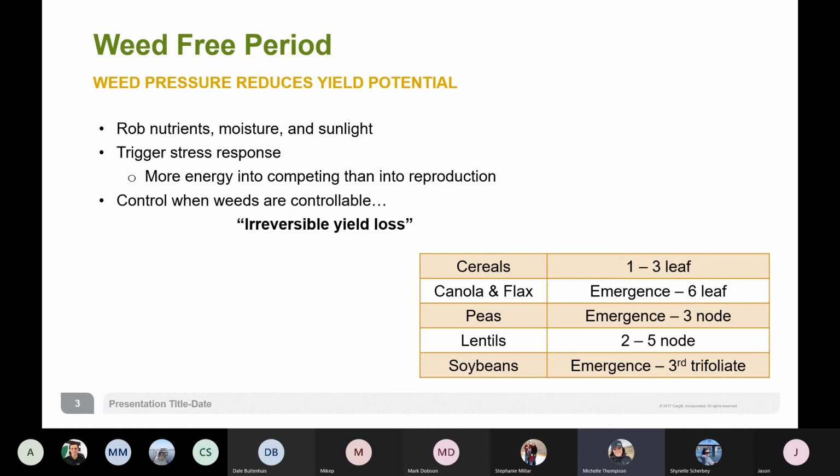With canola, some of you might be thinking, well, I can go in with my Liberty and Roundup at that cotyledon stage. And that's true, you totally could. But in my thinking, with our heavy canola rotations, what weed are we mostly trying to control in a canola crop? It's the volunteer canola. So going by straight Roundup or straight Liberty, you're going to get a lot of misses that way on the volunteer canola.